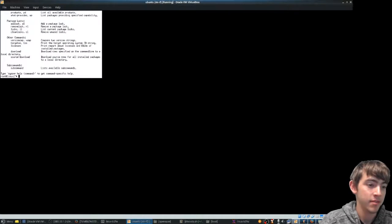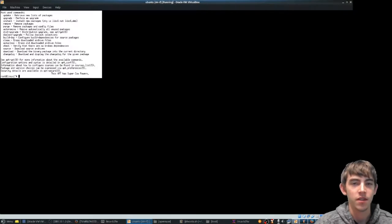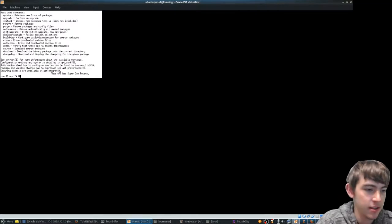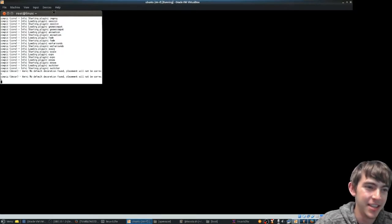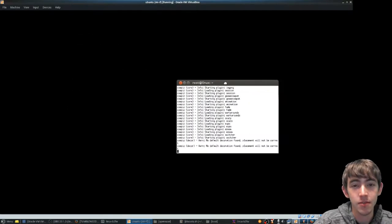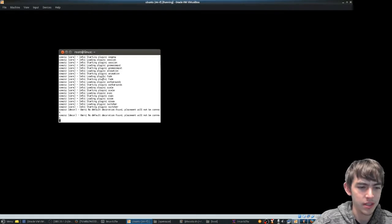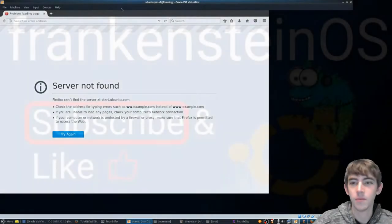Zypper. apt-get. Yes, it does have both commands. One is not functional. Ah. And look at this. Our desktop environment doesn't fully work, but the compiz component and window manager works. So I still think that's a win. It's an all-around win. We can even run Firefox, probably. Yep, can even run Firefox.